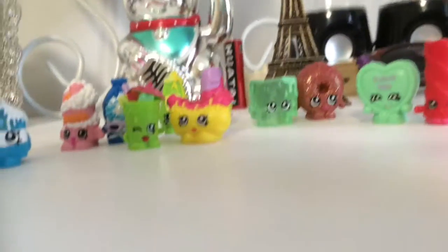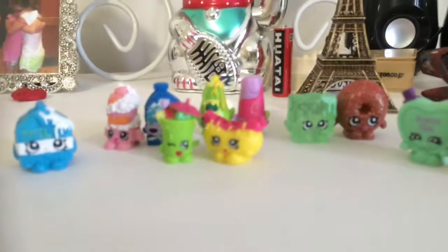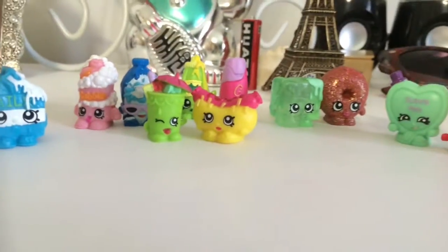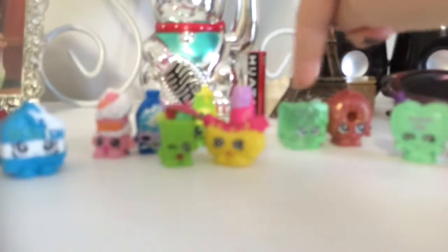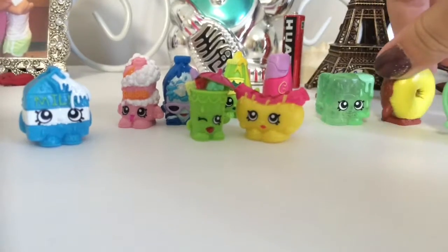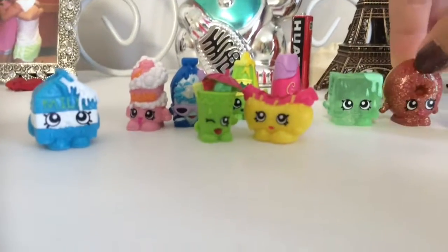Okay, so here are all of my Shopkins. I don't really play with them that much, but I think they're really adorable. And this one I have named Kylie Jenner because she's sparkly and has big lips. So, yeah.